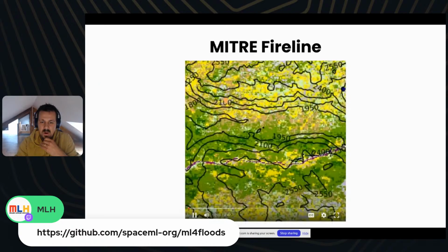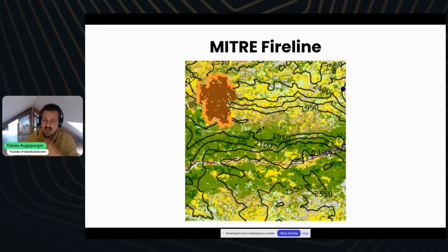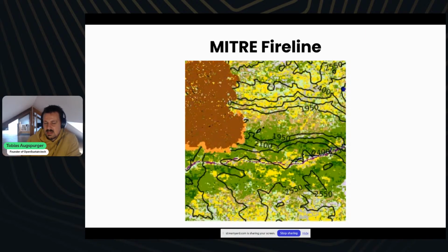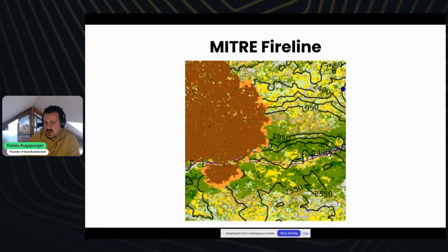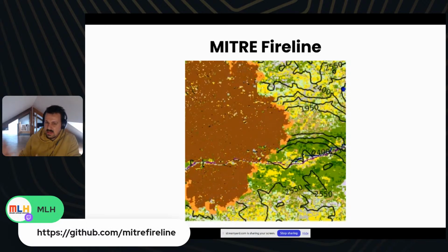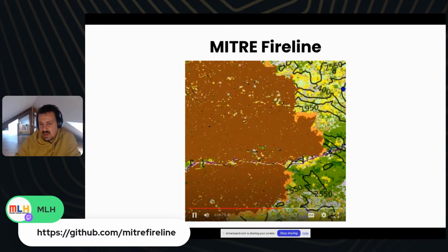One open source project that I also liked a lot is called MITRE Fireline. It's actually using a game engine to simulate how fire spreads. And I think they can at the moment do it for the whole United States and try to extend it to the whole world so that you have an idea about how fast you should get away, or maybe what are the streets that you can escape.